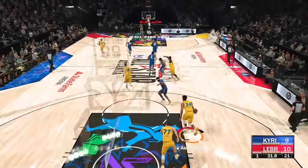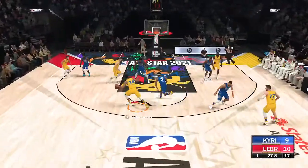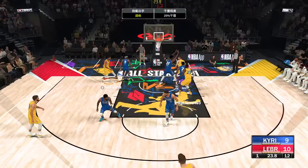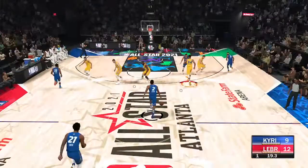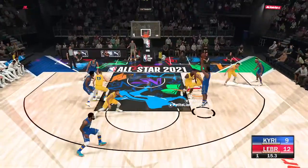Irving can't get it to go. And here's the West with the ball. Jokic inside. Shoots over Embiid. And that one's good. Jokic. Boy, a lot of energy and hustle on display from Jokic that time. Never giving up on a possession.